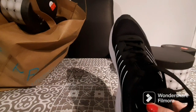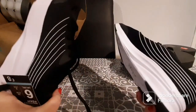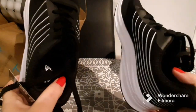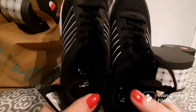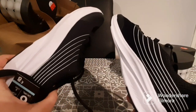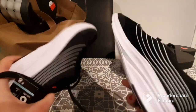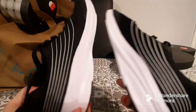First thing I purchased are these trainers. I have purchased these trainers before from Primark. They are £8 a pair. They are super comfortable. They are light. They are spongy on the inside, and they do last me a really long time. I think I've had a pair for about 1.5 years. They're starting to look a little bit tatty, really old, dark colored around here. So I thought I'd buy myself another pair, and I think they are cute.